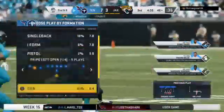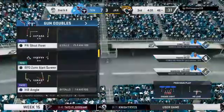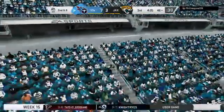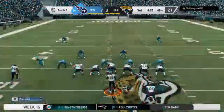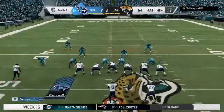Well, we saw him there trying to get it to the outside, trying to get to the perimeter, but not a whole lot of room there. But there's got to be one positive to that. If you keep moving laterally, creases tend to develop as the game moves on, and they can run it back inside later. Single receiver. Hey, you're on an island over there.